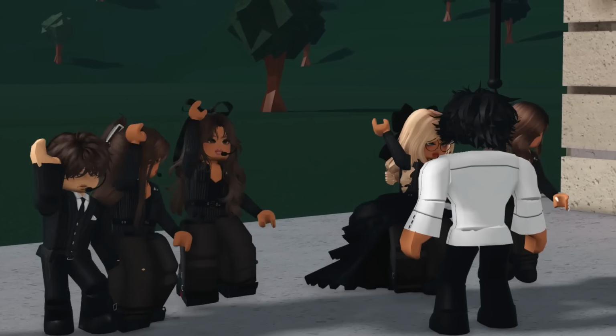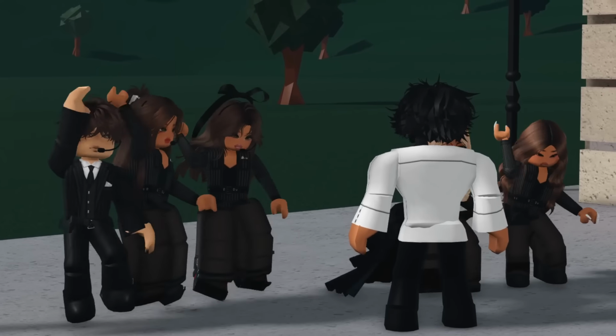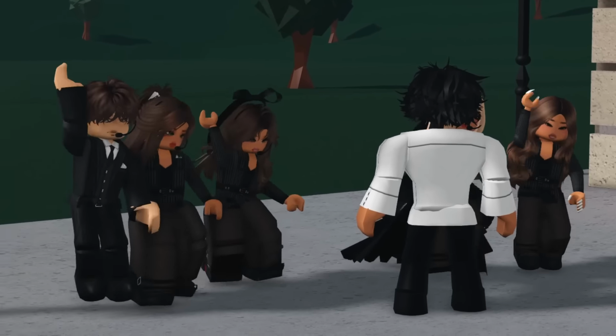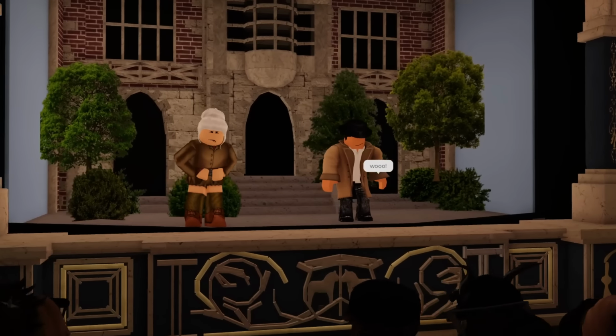The second thing is their builds or their sets. So if you're more interested in builds as opposed to role-playing, Illumination Theater is still the right place for you. They have amazing builds. Not only the actual Illumination Theater that you go to watch the plays, but the actual sets that they use in the plays are also very highly detailed.